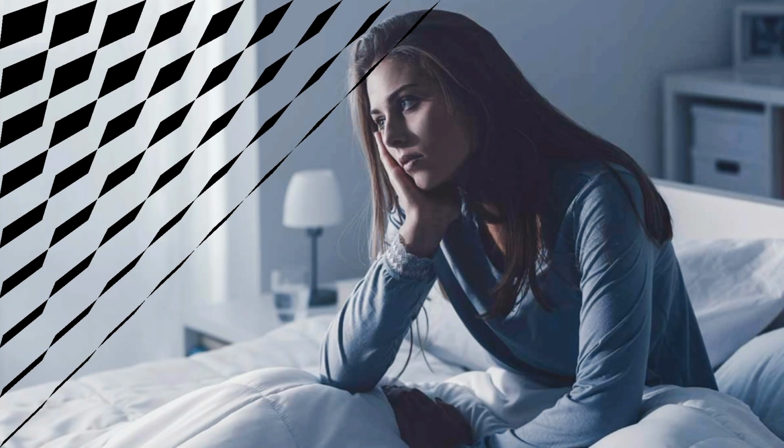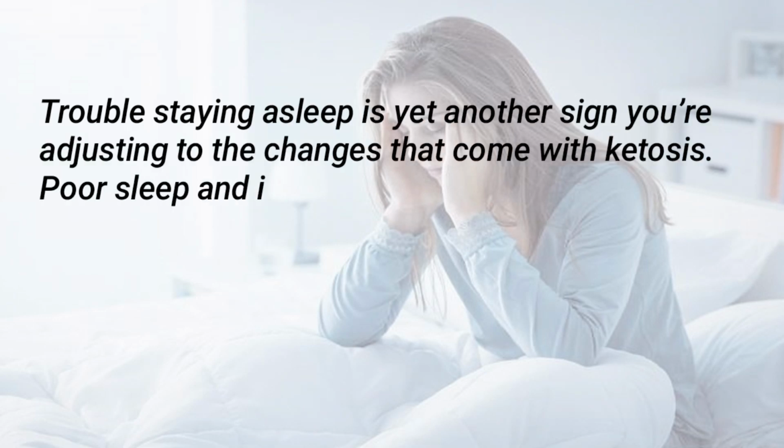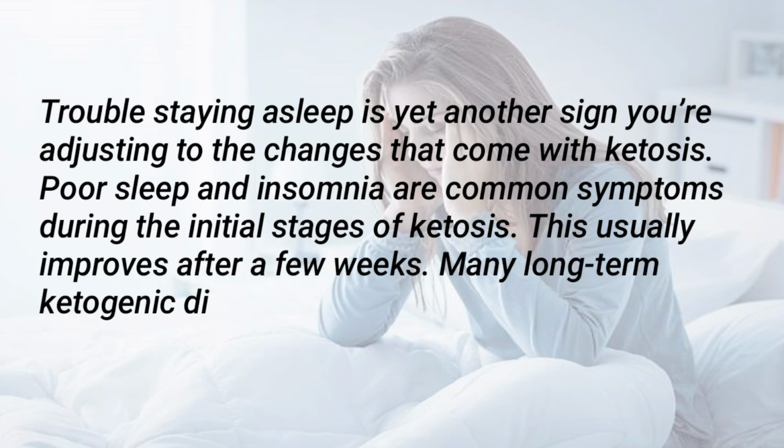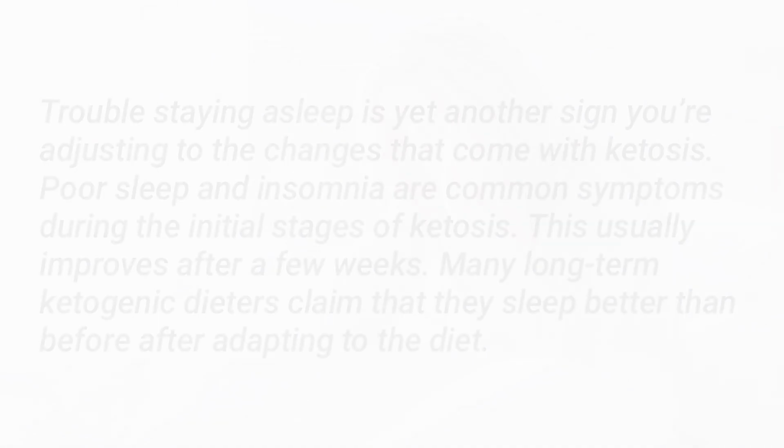Number 7. Insomnia. Trouble staying asleep is yet another sign you're adjusting to the changes that come with ketosis. Poor sleep and insomnia are common symptoms during the initial stages of ketosis. This usually improves after a few weeks. Many long-term ketogenic dieters claim that they sleep better than before after adapting to the diet.